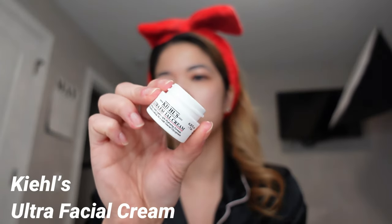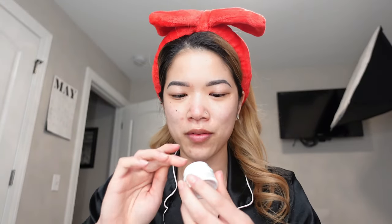Then I'm going in with the Yerba Mate Wake Up Eye Gel. This is also from Good Molecules. I've really been liking this eye gel, and it comes with a ton of product inside, which is awesome, but I usually take about this much on my finger. Then I rub it around and massage it. Then I'm going in with the Kiehl's Ultra Facial Cream. I just have a little sample of it that I got from Ulta at one point in time. I'm almost out of it.